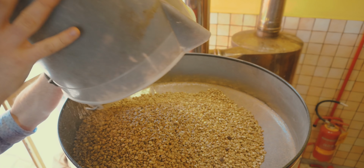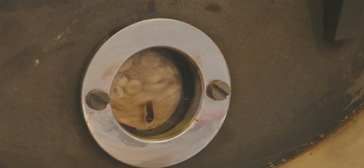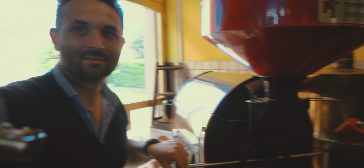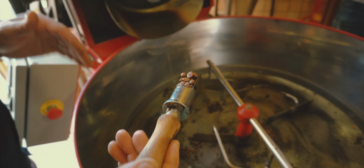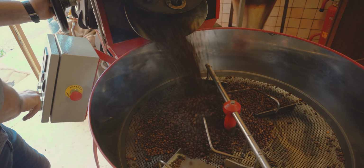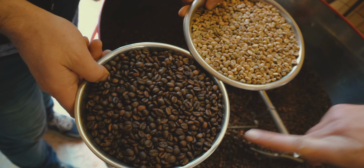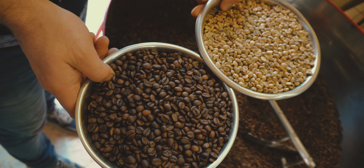The machine roasts at 210 degrees Celsius and it takes 15 minutes per batch. Fabio uses the preferred old-fashioned version of checking the roast with colour and smell rather than the electronic one. I'm sure you're imagining the smell of freshly roasted coffee right now. The beans become larger once roasted.